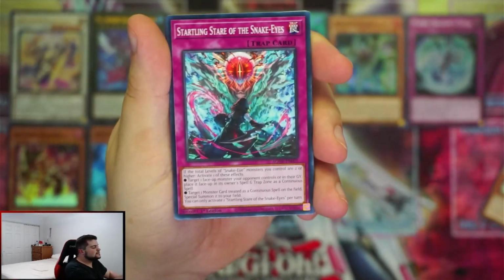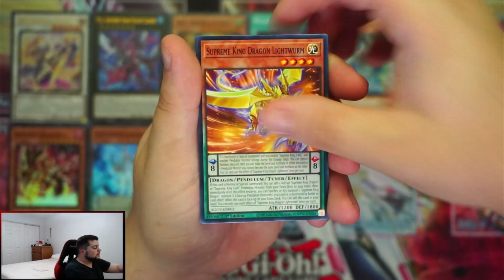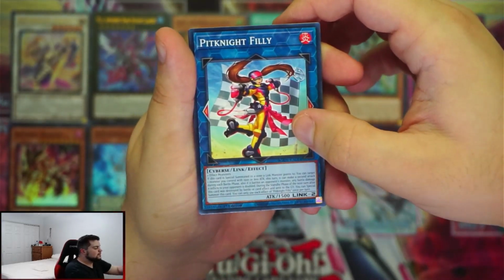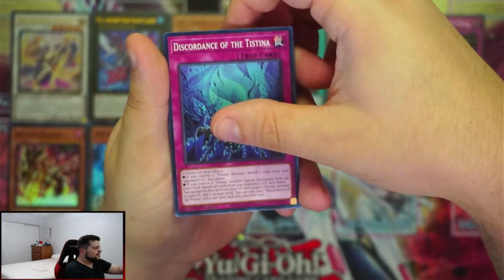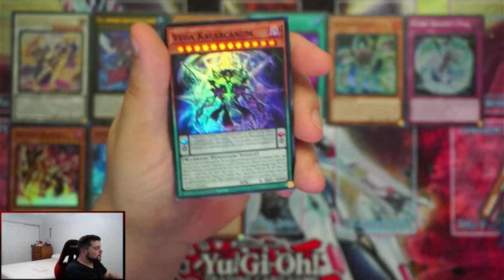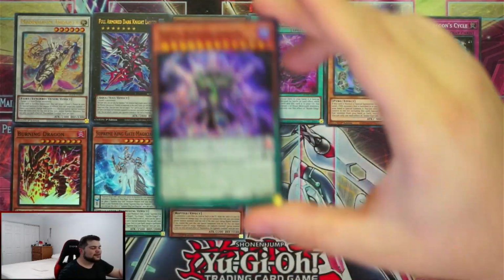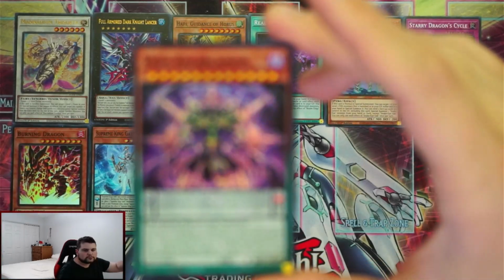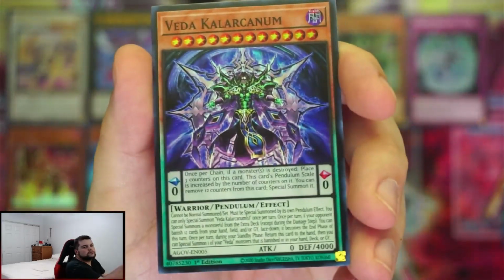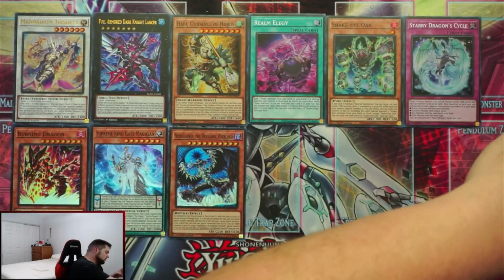Invasive Alien Species, Starling Stare, Diamond Tiger, Red Arrows, Lightworm, Pit Knights, Philly, or Liffy, or no, Philly, I was right. Disordinance, Fighting Porter, and Vita. Holy shit, I mean, what is with the names? Vita, Kale. Come on, focus so I can read it. Oh, come on. There we go. Vita, Calorcanum. Jeez, talk about a mouthful.